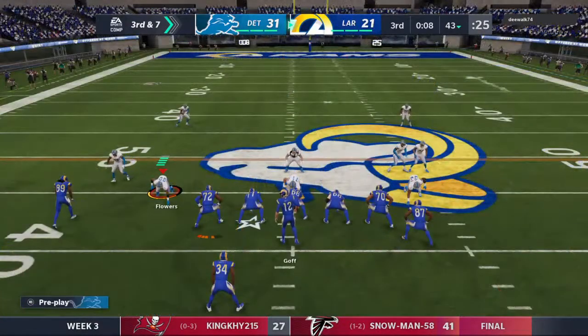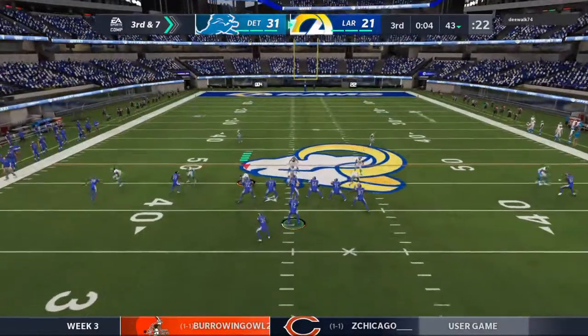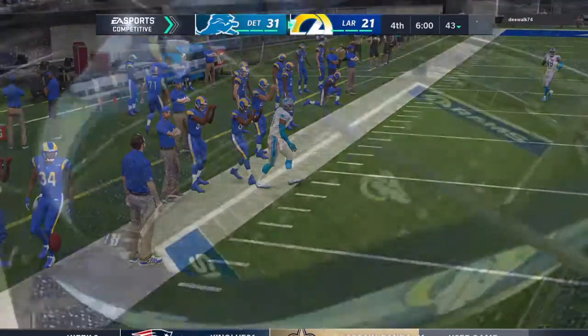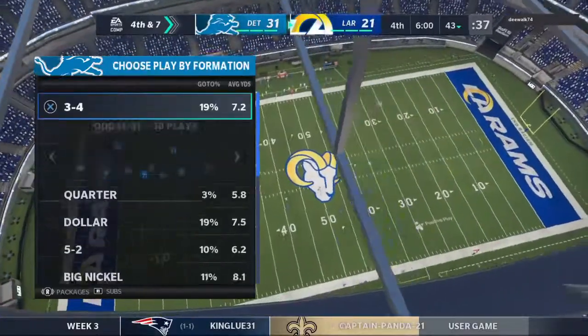This offense in desperate need of a conversion as they come up on third down. Here's Goff. And this is caught. I don't think he stayed in bounds. No, he didn't. It's incomplete. The throw took him past the boundary, and it's fourth.